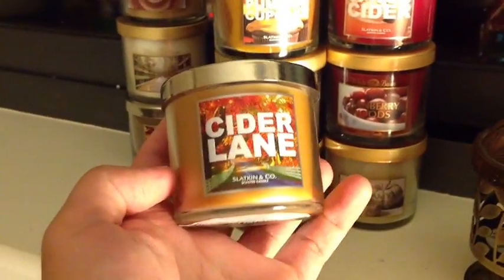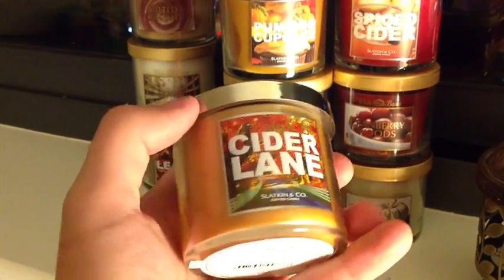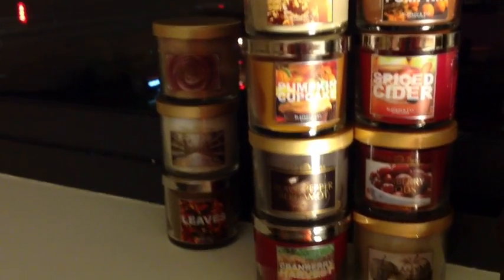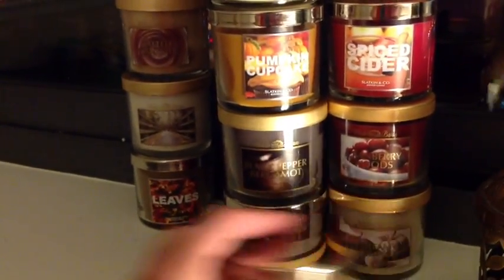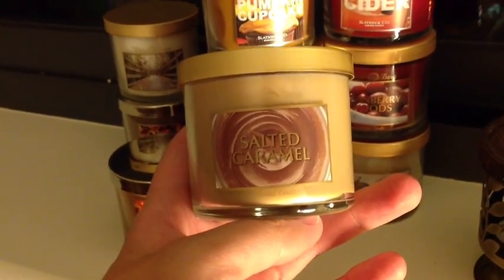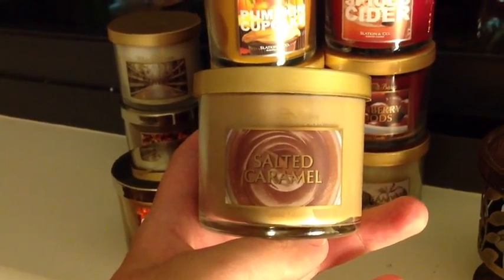This one I reviewed in the 3-wick last week. I was doing 2 transactions of 6 candles and I needed a 12th candle, so I figured let me throw on Cider Lane because it's just such a great caramely cider. I love that one. Salted caramel, I was not a fan of, one of the few people, again. I was not a fan of salty caramel in its original form from the Boardwalk Collection 2011.